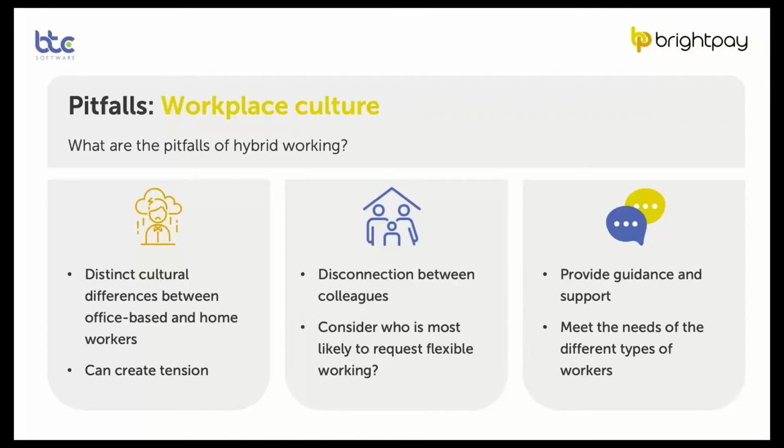It's important to take careful steps to ensure that the team continue to work in harmony and there is no hostility between those who work in the office and those who remain working remotely. It's worth considering that employees with children are probably the most likely to request flexible working arrangements, and you need to be aware of a divide between those employees with children and those without. For company culture to remain intact, it's important to provide guidance and support to meet the expectations and needs of the different types of workers. Eliminating the divide completely is not something that can be done easily with remote working in place, but you do need to work hard to keep the divide to a very minimum.